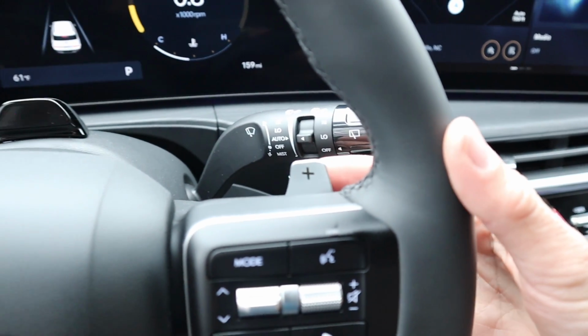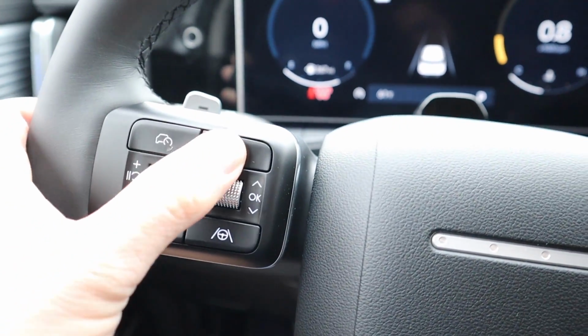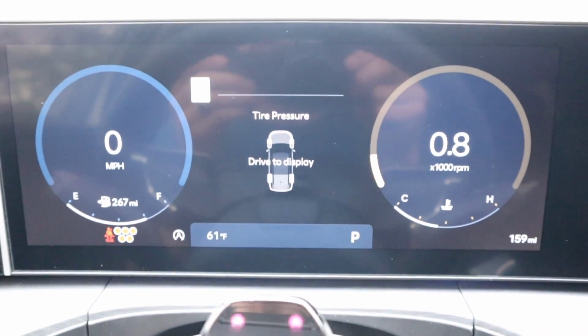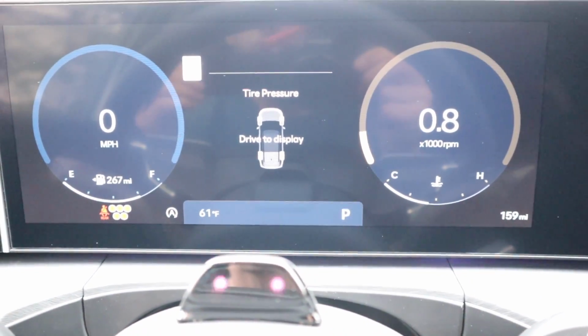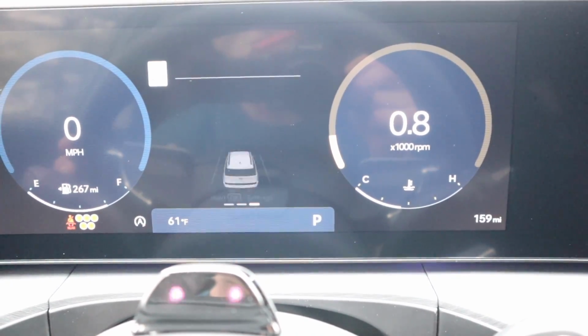This does have a set of paddle shifters as well for that dual clutch. And then also over on this left side, we have this pages button. That is what you can use to go through the digital gauge cluster. So currently on the left side, there's miles per hour and the fuel level. Right side is the tach and engine temperature. And then if we use that button, we can look at the compass.